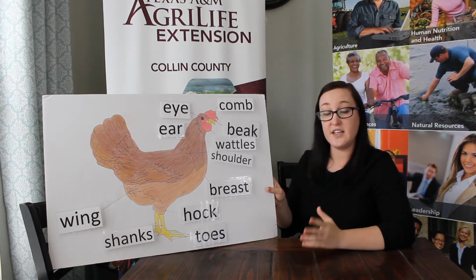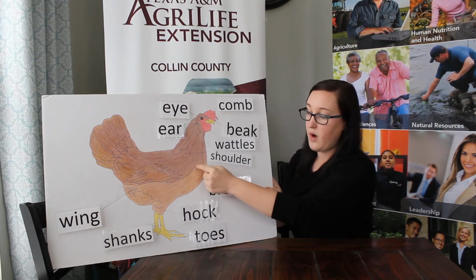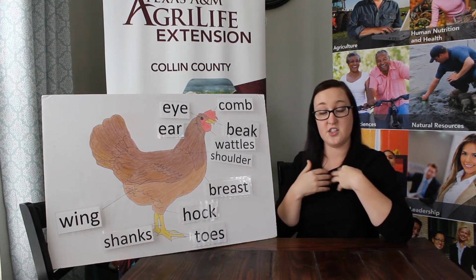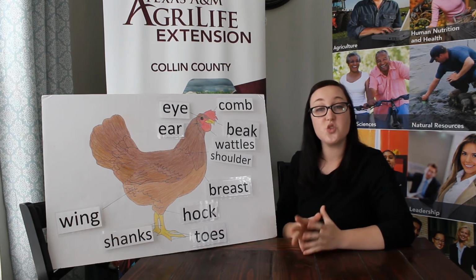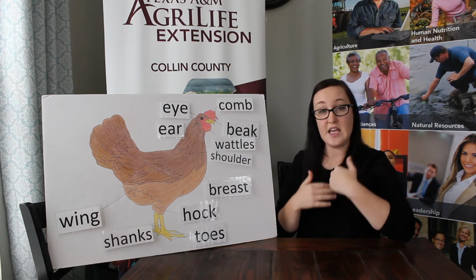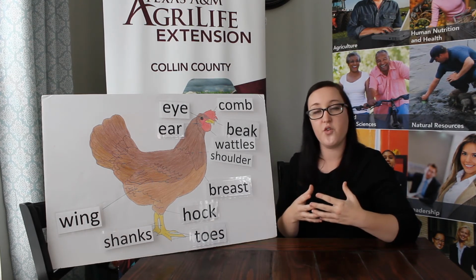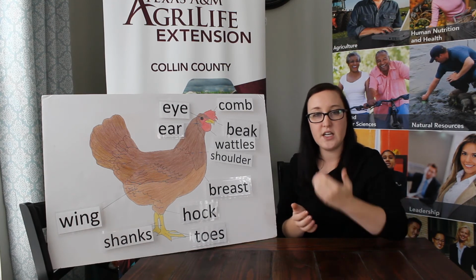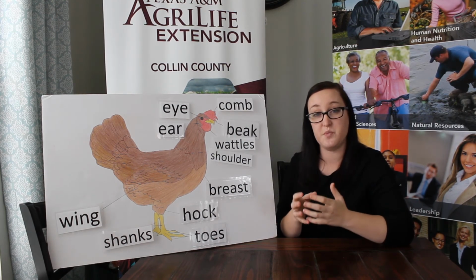So the first part is called the crop. And it probably sits around right here in the adult chicken on the inside. It's on the inside of their body. It's called a crop. And that stores the food. So as they eat it, it goes to the crop and it kind of just sits there. It's waiting for the rest of the digestive system to kind of catch up and pull it into the farther parts of the tract. So the crop is that first part.